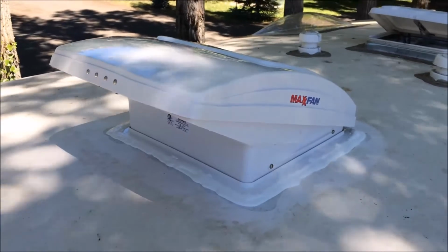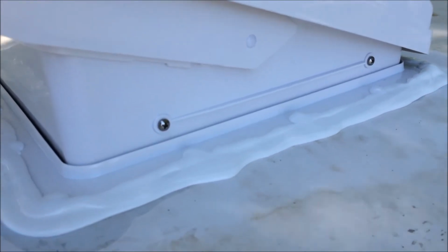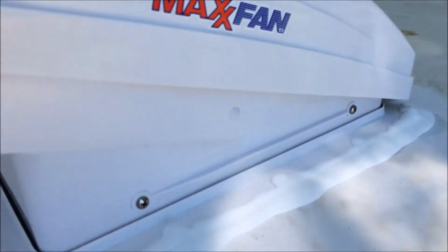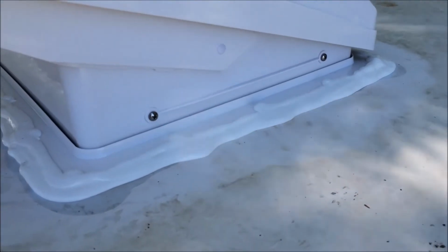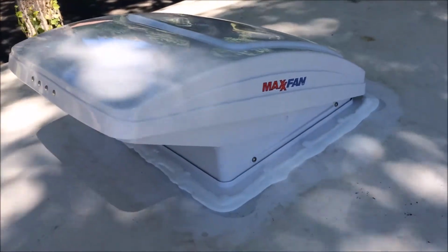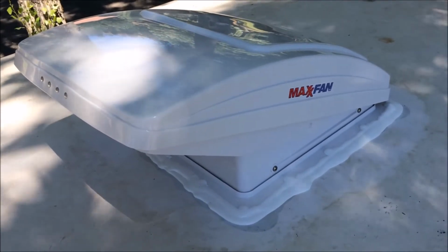Okay, there it is. Set the fan in. Nice thing about these Maxxfans is that the actual fan itself is easy to come in and out if you ever need to repair them. They're just held on by 1, 2, and then there's 2 more screws on the other side. So if you ever need to do any repairs to it, you pop those out and the fan comes right out. So that's it. Now we'll finish up on the inside with the electrical portion of it.